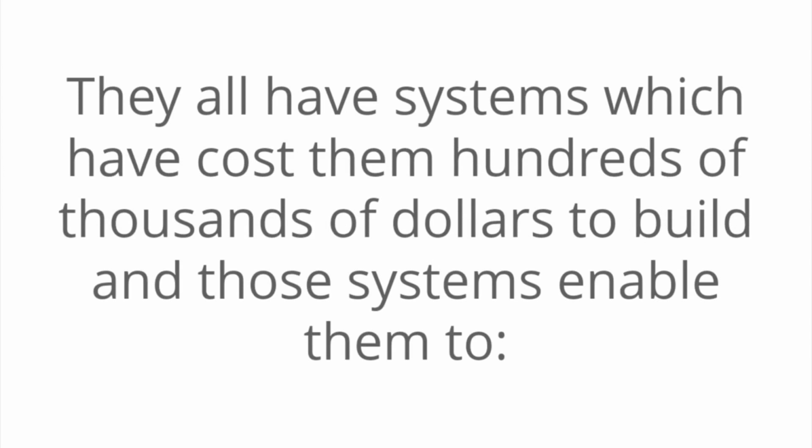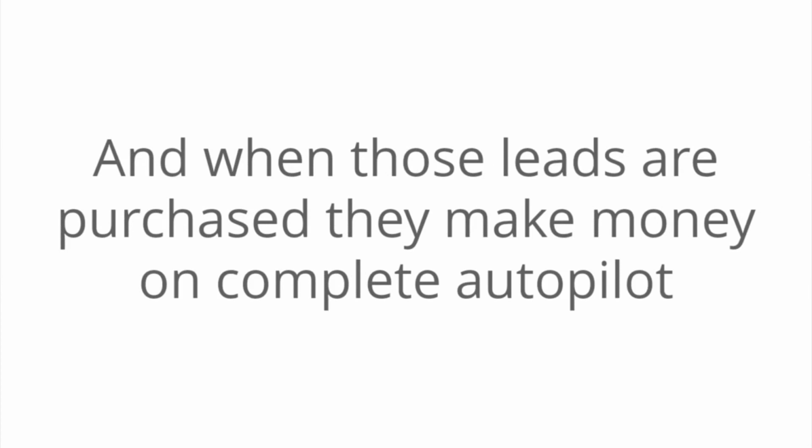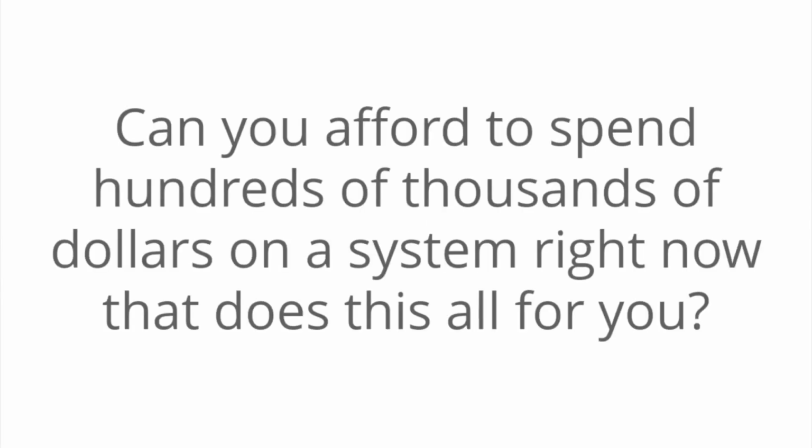They all have systems which have cost them hundreds of thousands of dollars to build, and those systems enable them to create multiple forms on their own website. These forms break down the lead by trade and location. They then distribute the lead to all the lead buyers on their system. And when those leads are purchased, they make money on complete autopilot. Sounds simple, right? Yes, of course it does, but can you afford to spend hundreds of thousands of dollars on a system right now that does all this for you?